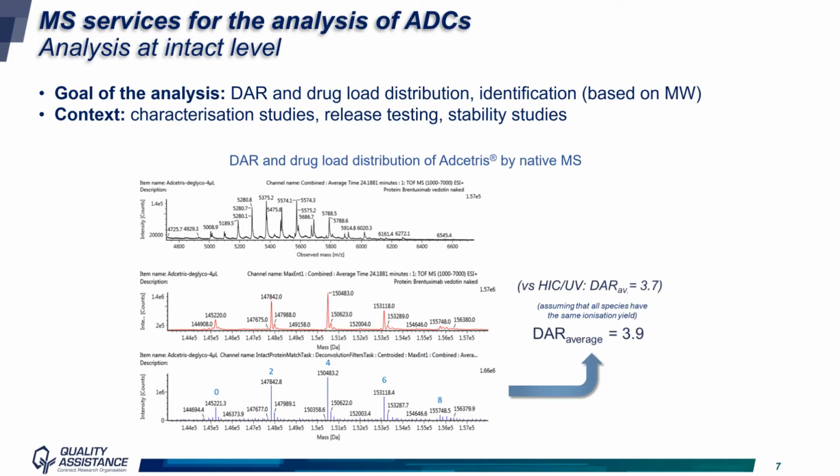In the case of antibody-drug conjugates, intact mass analysis also allows for the determination of a critical quality attribute of ADCs, the drug-to-antibody ratio, or DAR, and the drug distribution profile. This can be done very easily using the same method as the one that is used for mAbs, except in the case of interchain cysteine-linked ADCs, such as Adcetris, one of the ADCs currently approved by the EMA and the FDA. In this case, a so-called native analysis is required in order to maintain the non-covalent interactions between the different chains.